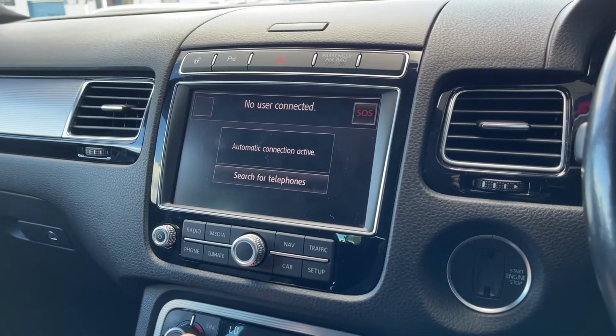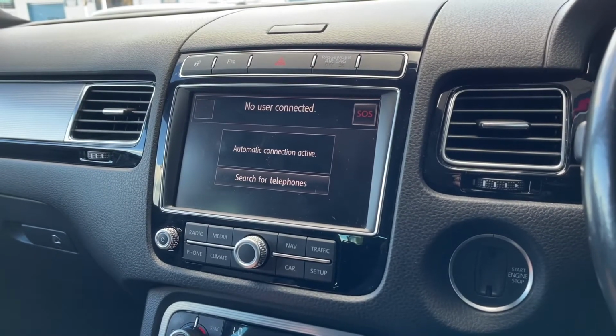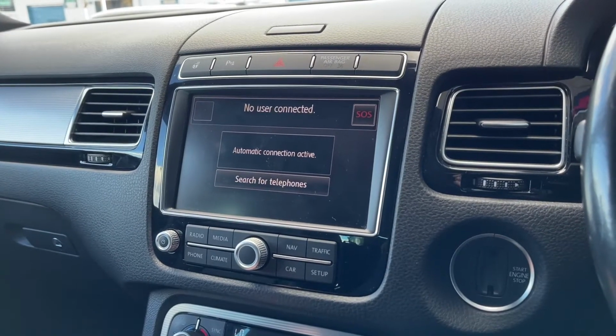Now, you've also got Bluetooth telephone connectivity included. This allows you to make or receive calls and all without even needing to pick your phone up, so ensures the driver is fully focused on the road ahead at all times and not tempted to play with their phone while driving.